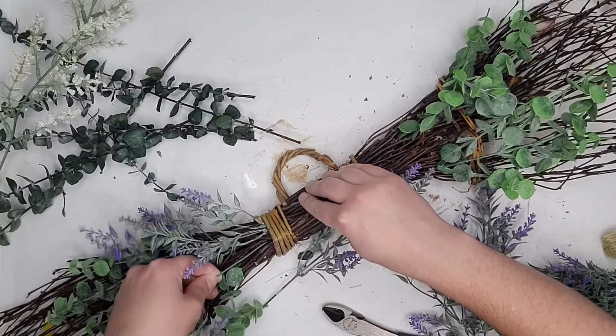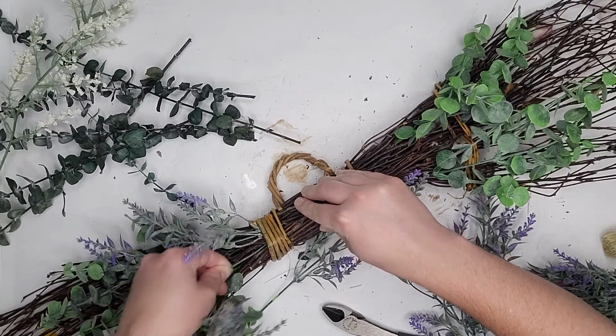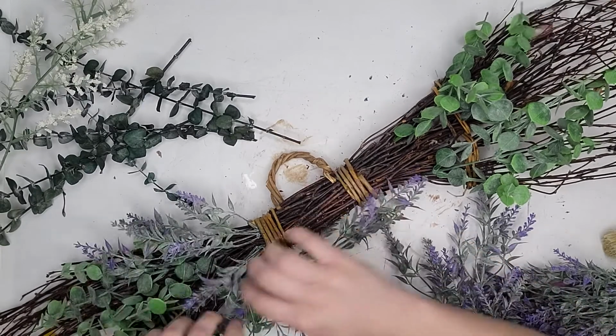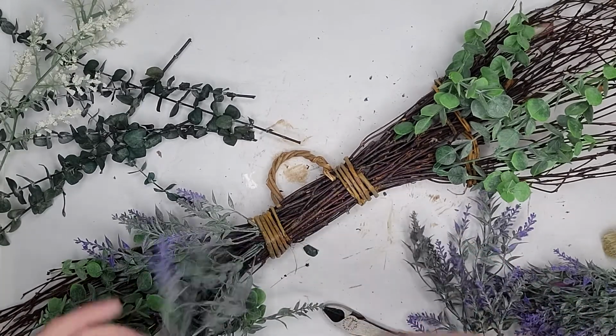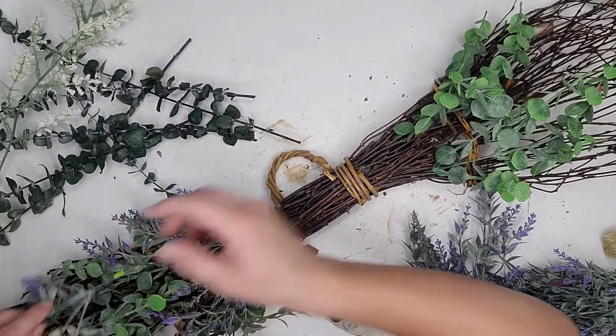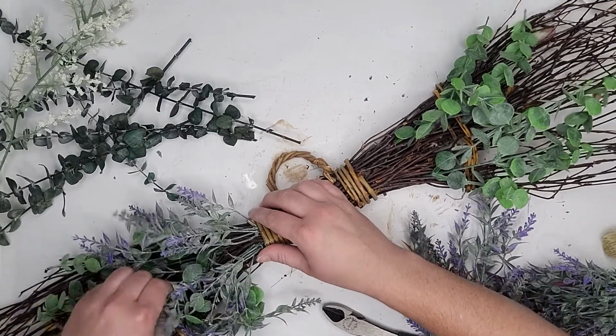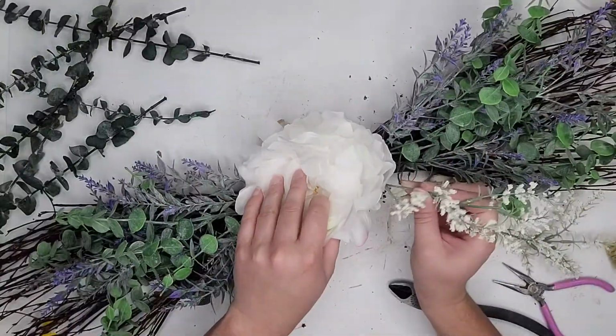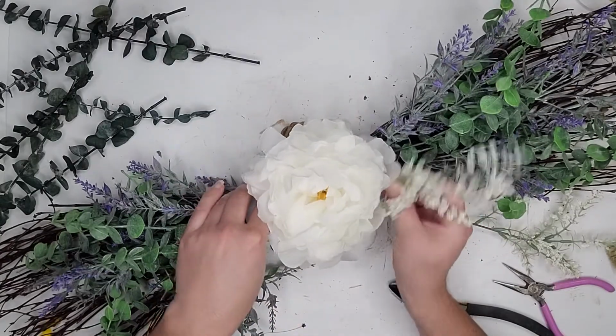I am using the purple lavender from Walmart as well as the, I believe it's sage. No, it's the eucalyptus from Walmart. They're both really beautiful at a really decent price. I also have some little white florals that I've just had from past projects, as well as this big white flower in the middle.